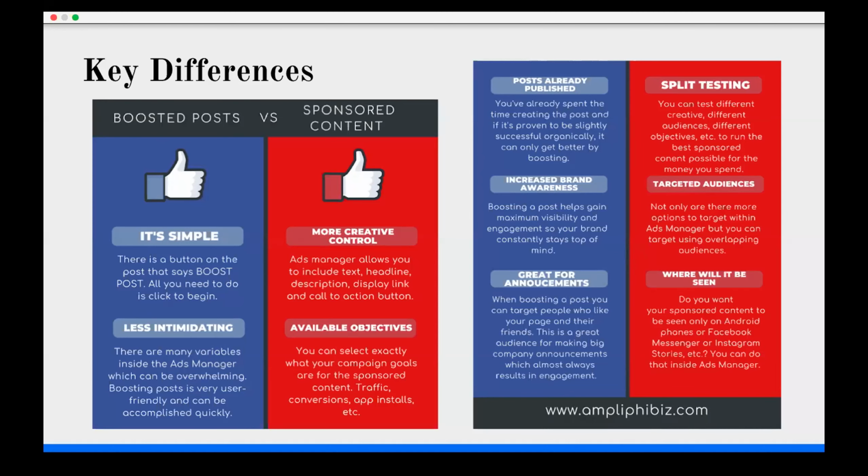You can also target audiences. Essentially, compared to boosted posts, there are greater audience targeting capabilities in Ads Manager. It's just more in depth, a little bit more complex than boosted posts. But if you want to get really specific with targeting an audience, I recommend Ad Manager to do that.